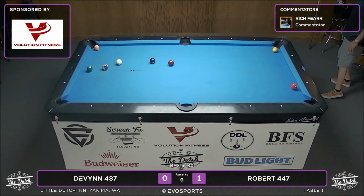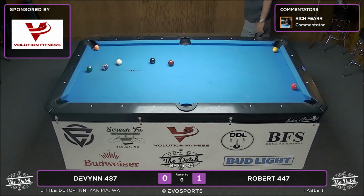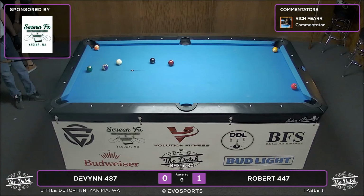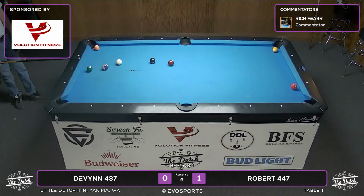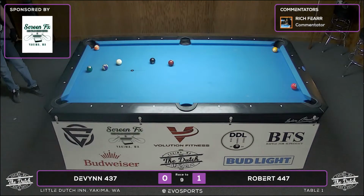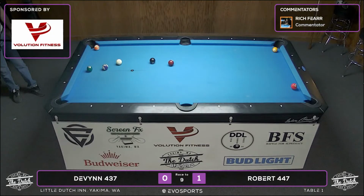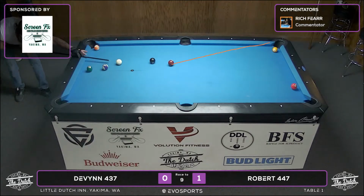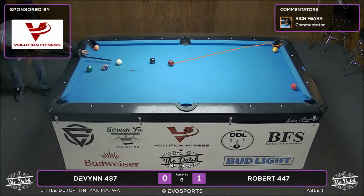Now, I can tell you that was a great shot by Robert. Had that fallen, he had a shot on his 12 and very well could have upped the score to 2-0. But having it on, he managed to leave it a difficult starter for Devin. And that 6 ball has one less pocket it can go to. So now I would think Devin would need to play this kind of like this, and that would give him shape on the 3 ball next.